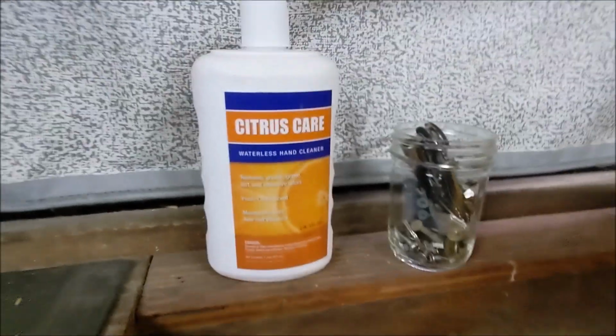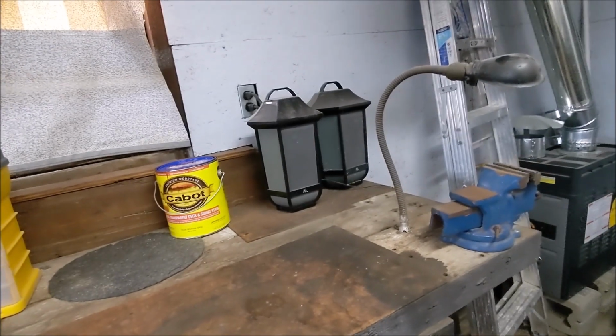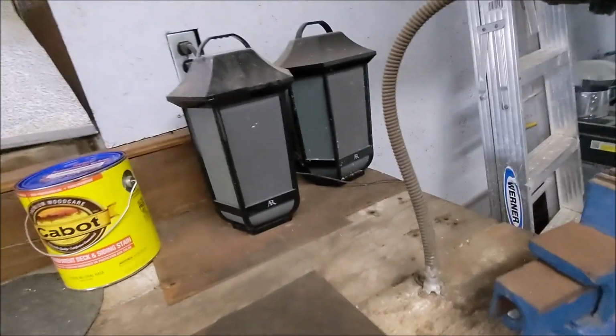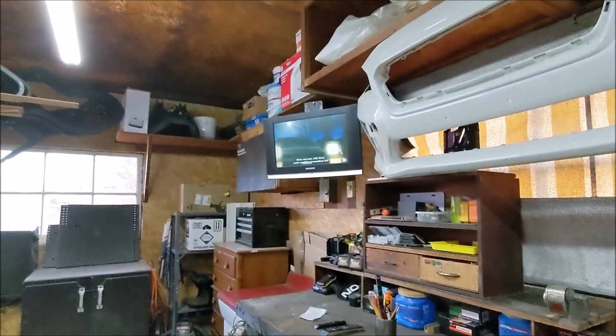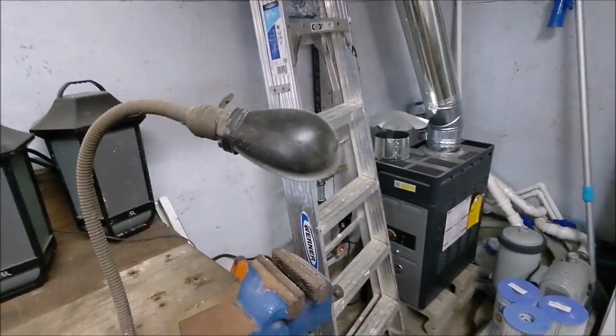I don't have a sink out here yet, so you got that waterless hand cleaner. Golf balls and tees. Those are Bluetooth speakers, if I want to just Bluetooth my phone and listen to some music. But really, I just use the TV at this point. My vise with a lamp over it.